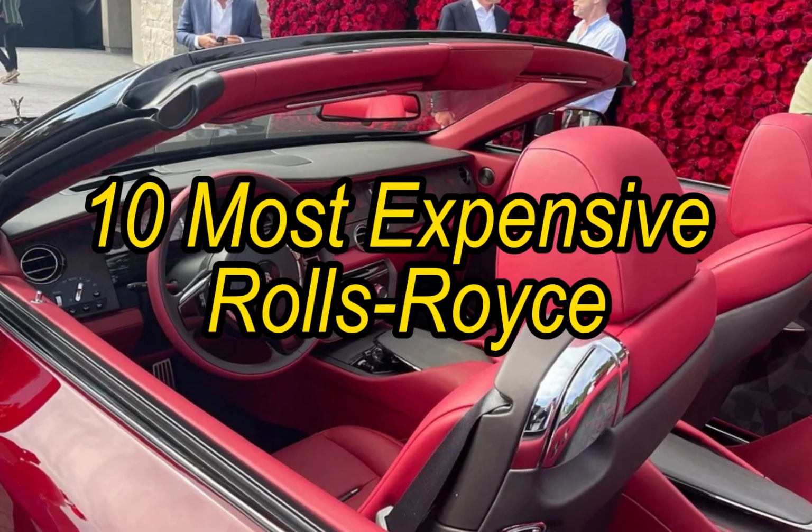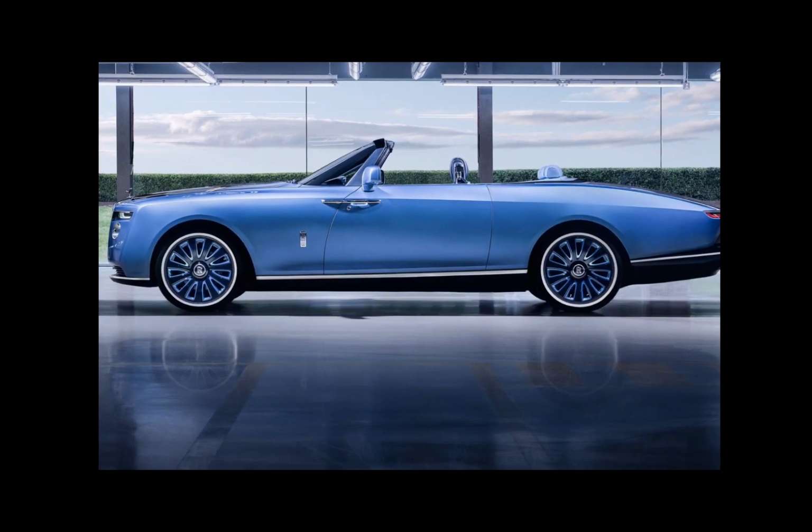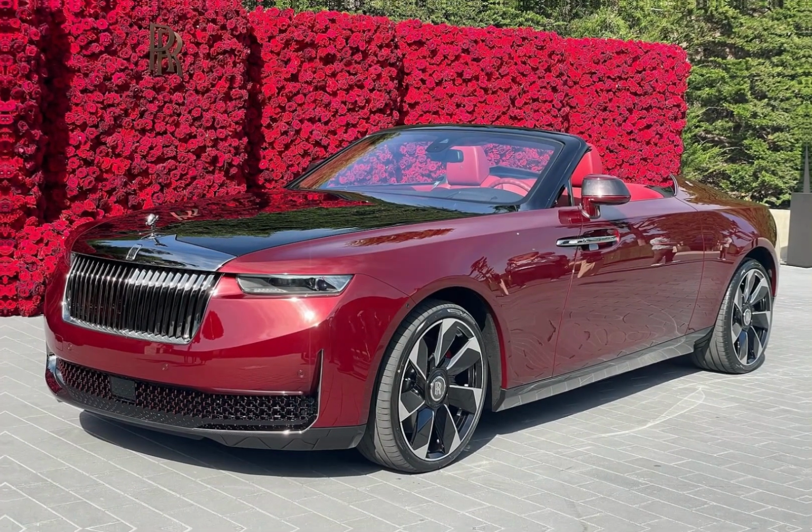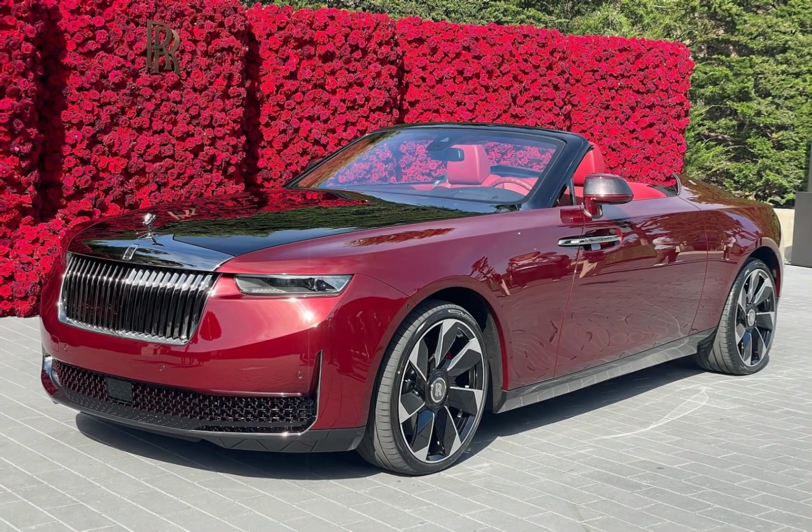10 most expensive Rolls-Royce, the icons of elegance and their astonishing price tags. Number 1. Rolls-Royce Droptail La Rose Noire.